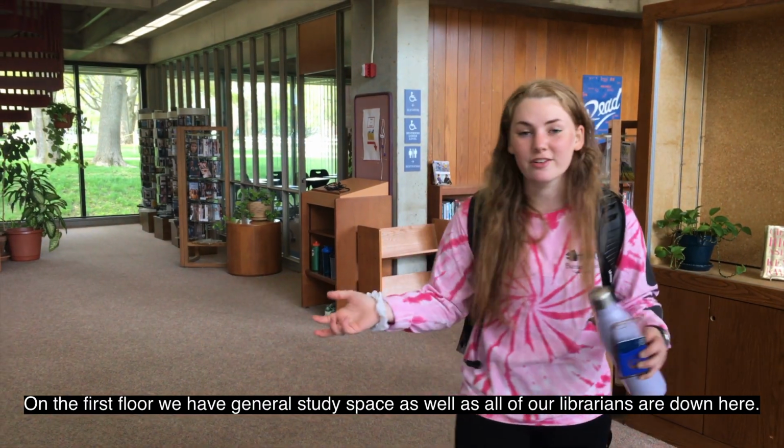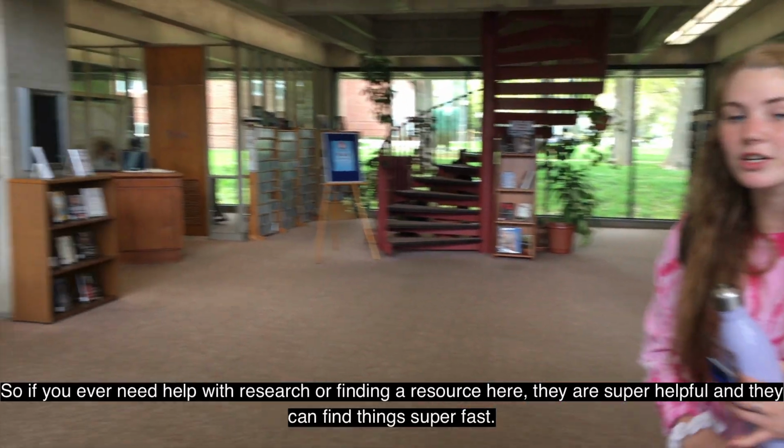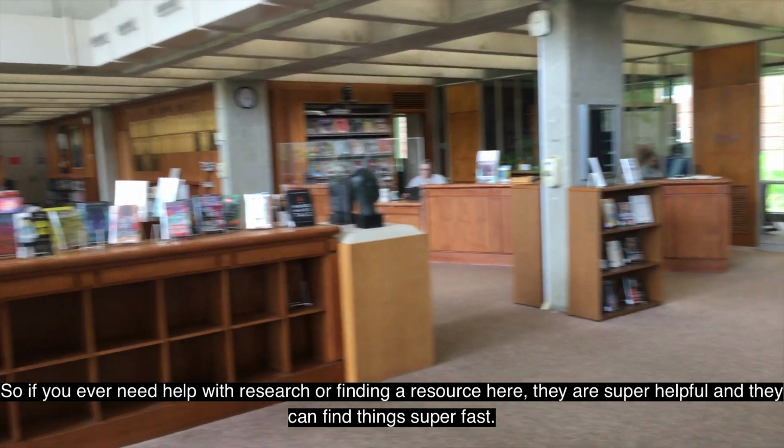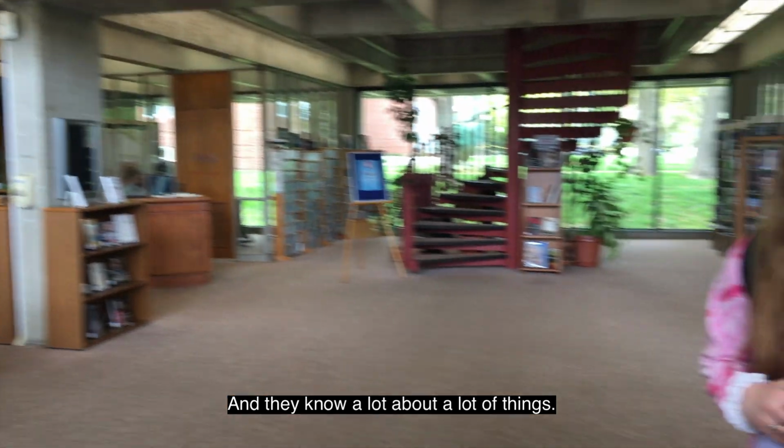This is Cox Library. So on the first floor we have general study space, as well as all of our librarians are down here. So if you ever need help with research or finding a resource here, they're super helpful and they can find things super fast, and they know a lot about a lot of things.